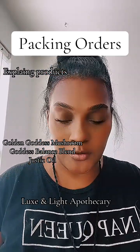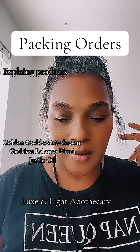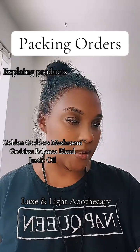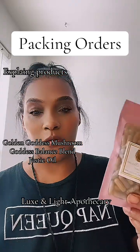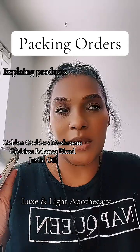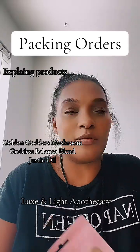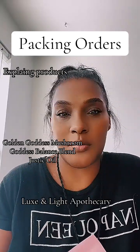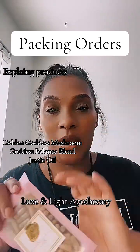So this order is for Michelle, and she ordered Golden Goddess Mushroom Elixir and the Goddess Balance Blend. She got them in pill form. The Goddess Balance Blend is a general hormonal balance. It has all of the herbs. I think there's like 9 herbs in there that are designed to help you balance your hormones. You take 2 a day.